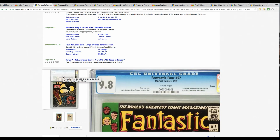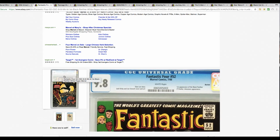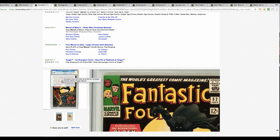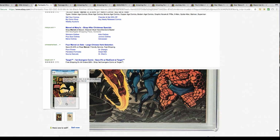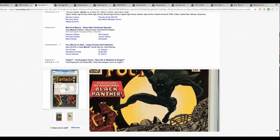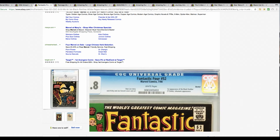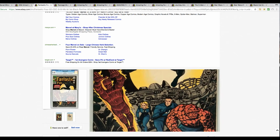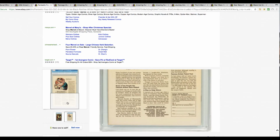Look at this freak of nature, and it is a Boston pedigree. Look at the centering. Eat your heart out. Eat your little heart out. That's my Boston accent. How dare you, little jabroni?